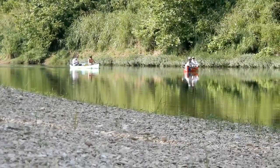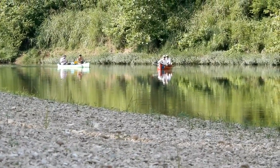Where's the next good gravel bar? No, there's tons.